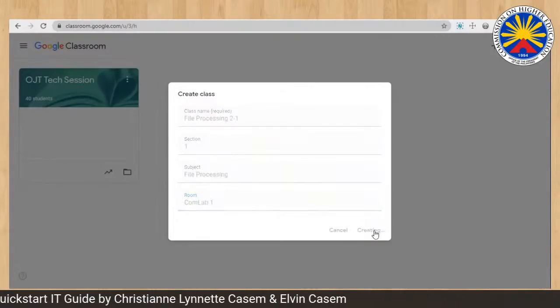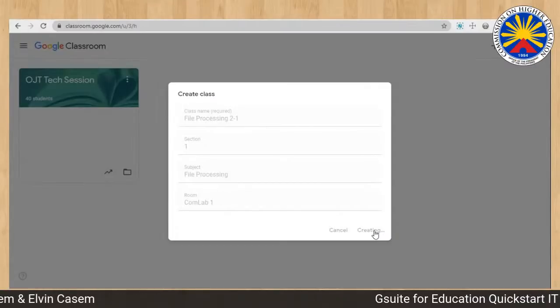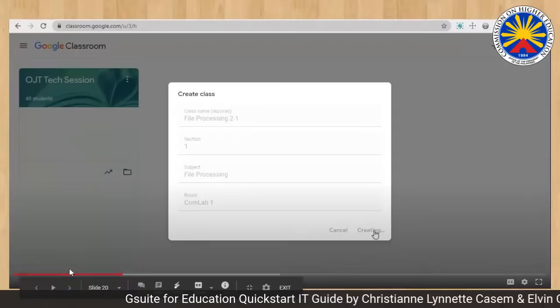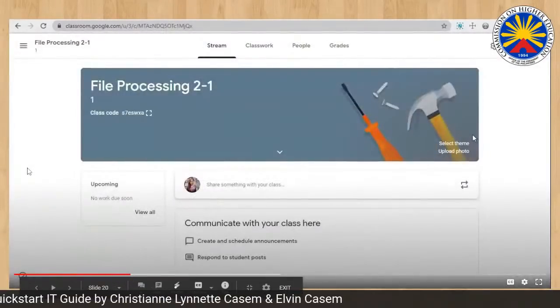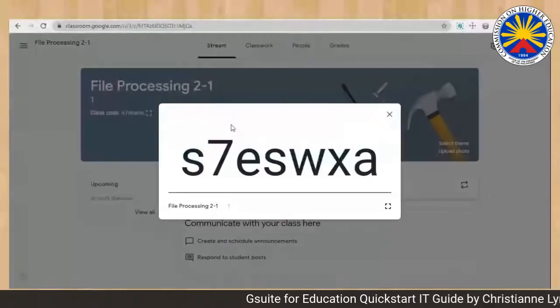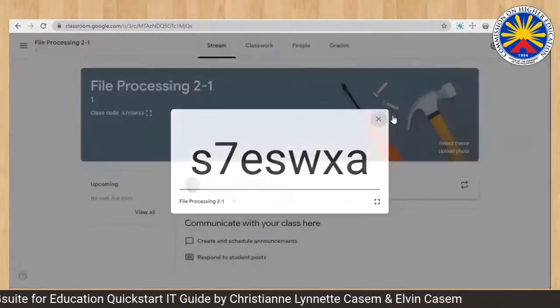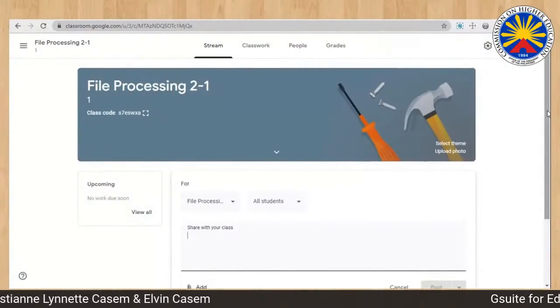And then, click nyo lang yung create. Okay. So, pag naka-create na tayo, ito na yung makikita ninyo. So, para pag ma-invite nyo yung klase, nandyan yung class code. Ibigay nyo lang yan sa kanila. Tapos, pag mag-join sila ng class, i-enter nila yung class code na yon.